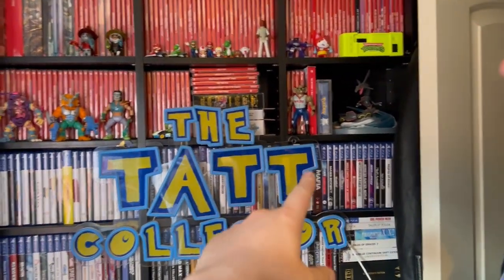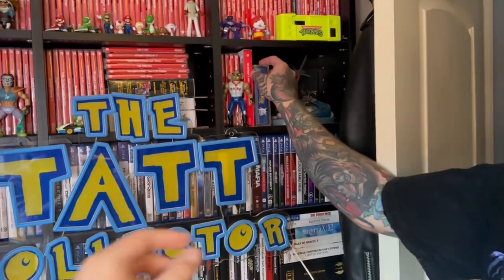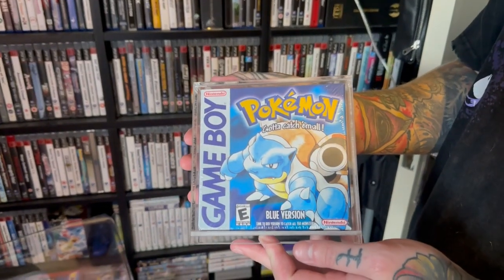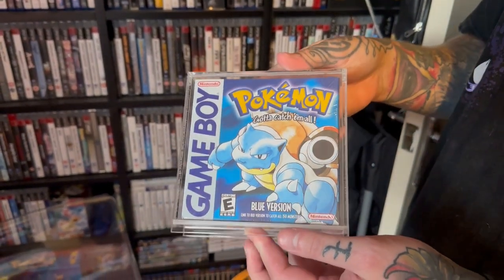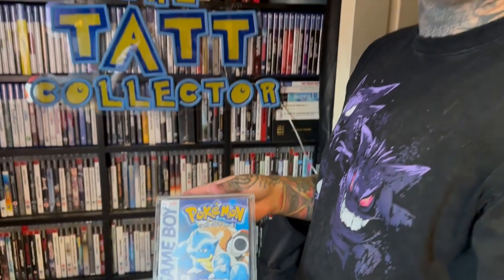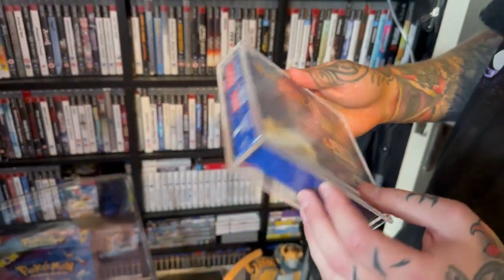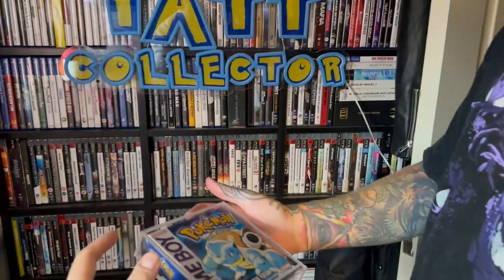What was the sealed one you just showed me a second ago? This one's cool. There'd be a lot of jealous people on this one. That's an original sealed copy from my friend in America, and he gave it to me for nothing, which makes people even more jealous. Let's get the original barcode on the back. Sick.